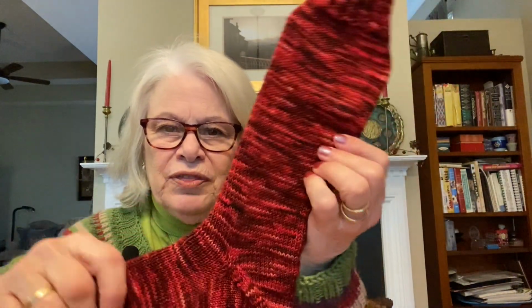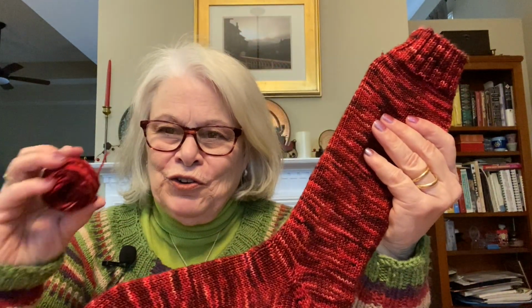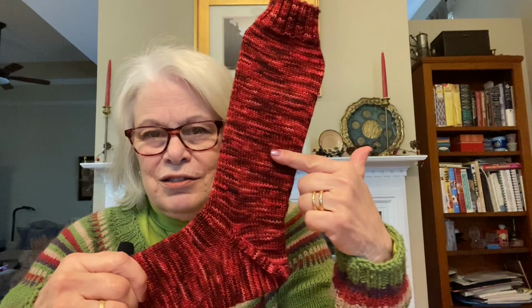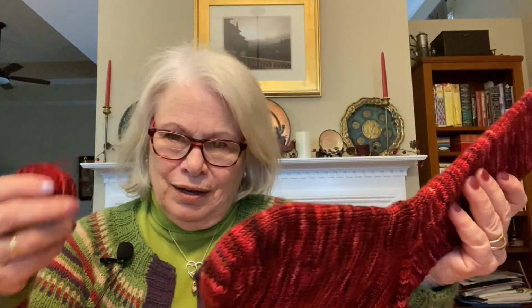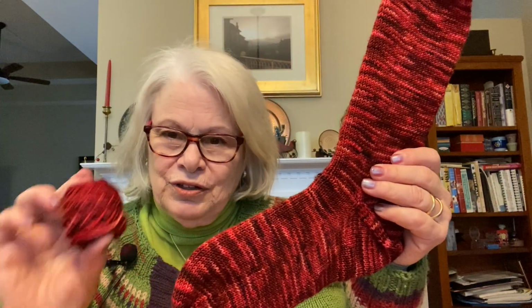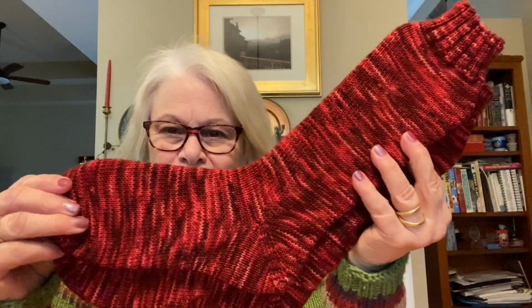What I did a little different with these is I made the leg a lot longer. I wanted to use up as much of the yarn as I could, because when I make the legs short, not shorty socks, but maybe halfway up the calf, I wind up with a lot of leftover yarn, enough probably to make a pair of shorty socks, but I wanted to use up as much of the yarn as I could. And you can see that I did use almost all of it with the longer leg, but that longer leg took so much more time to knit. But I'm really happy with them.